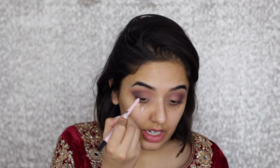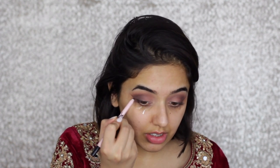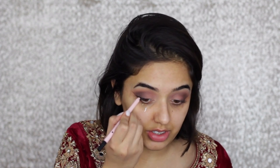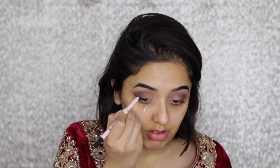Now I'm going to use a bit of this ASOS eyeliner pencil. This is like a gel formula and it's quite nice and dark. So I'm not going to use liquid liner for this because I don't think she's got a very harsh line. It's all very soft and smoky. So I'm going to take this along the outer corner and then I'm going to go over this with eyeshadow, because that's the sort of look that I'm getting. I've got no idea what she actually used, but this is what it looks like.